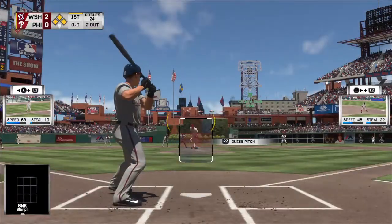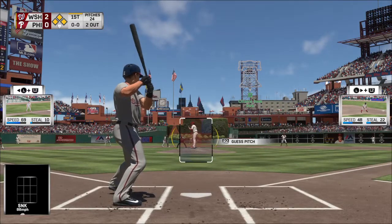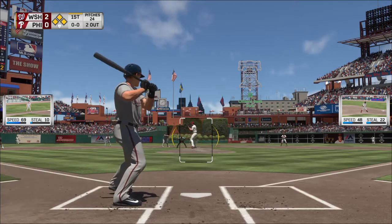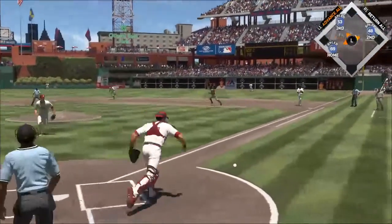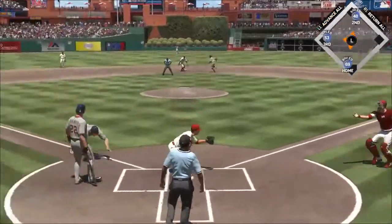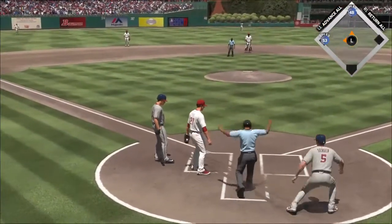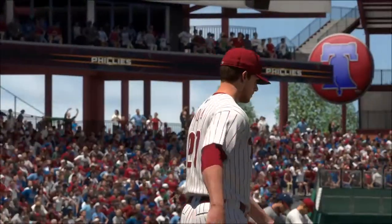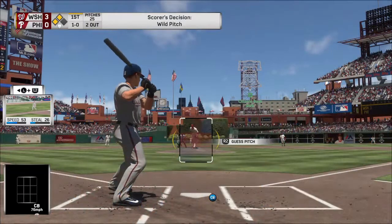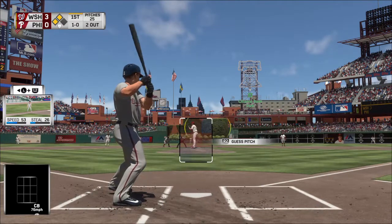Catcher. Digging in, JT Realmuto, 8th batter of the inning now with the bases loaded and 2 away. He's ready. Here's the first offering. Curveball bounces, and this one gets away. He'll come to the plate with it, and he is safe at the plate, and the lead is now 3-0. And that is going to cost him a run as he'll scamper home on the wild pitch.